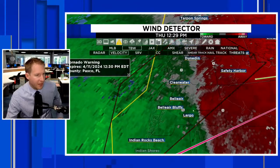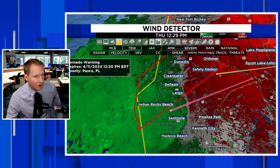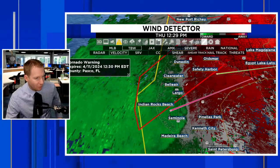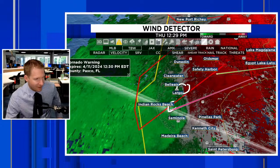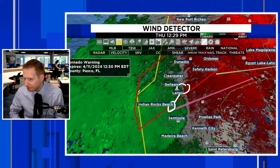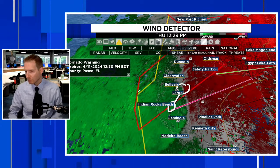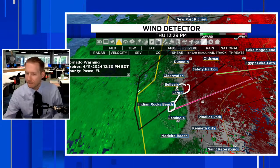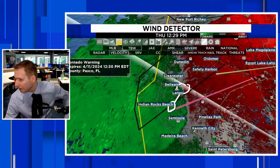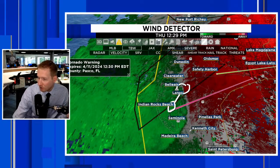Okay, so that rotation here closer to Largo and now south of Clearwater has kind of jumped back into the warned area. It was straddling the line down here, but it's kind of moved back up. Okay, Snippy says it's getting bad in the Brandon Riverview side.